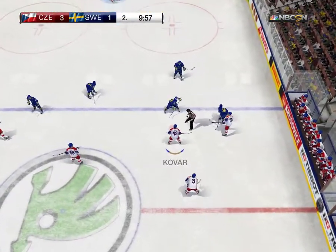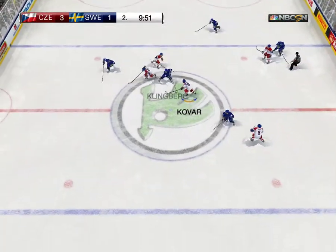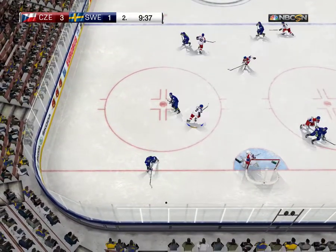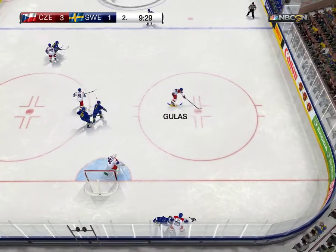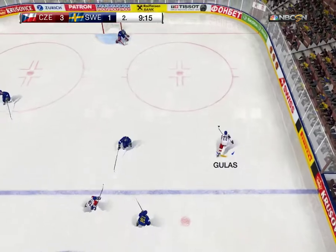Ref is signaling for the faceoff. Sweden wins the faceoff again. It's 2-on-1. He intercepts the pass. Out they come. And it's brought in over the line.